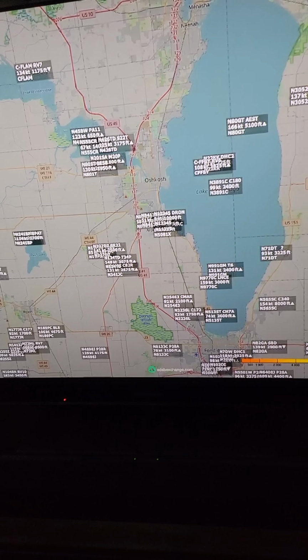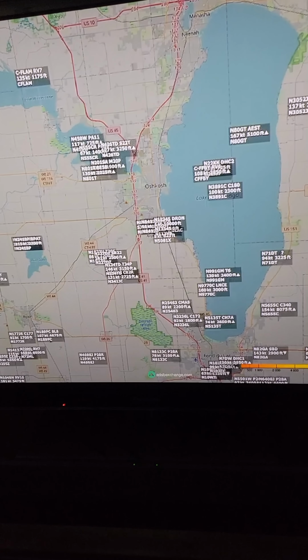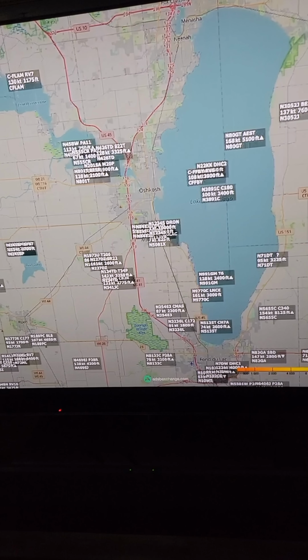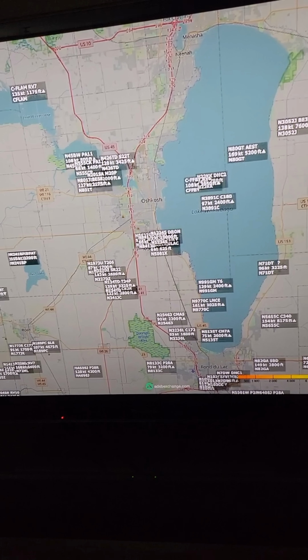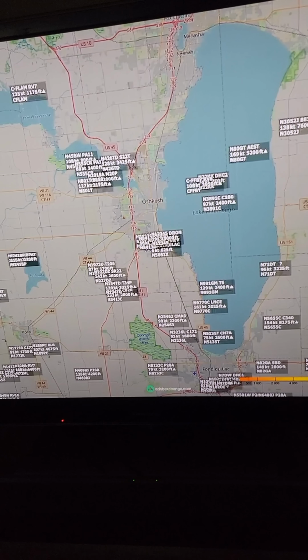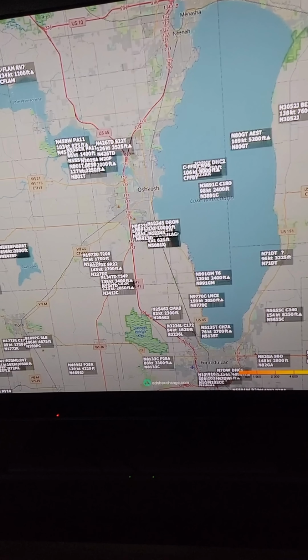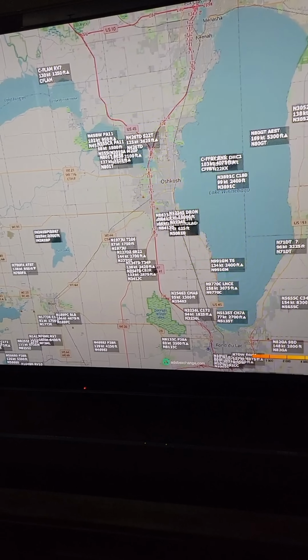Wow. So there's an amphib running around. They're going to land. They saw an airplane go into the water. He's saying it sunk. And then I'm going to look and see if anybody is swimming, apparently.